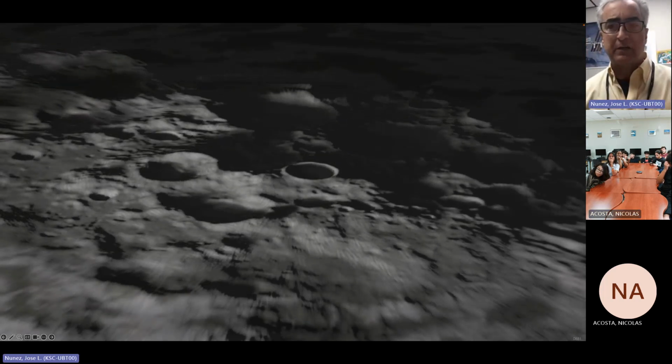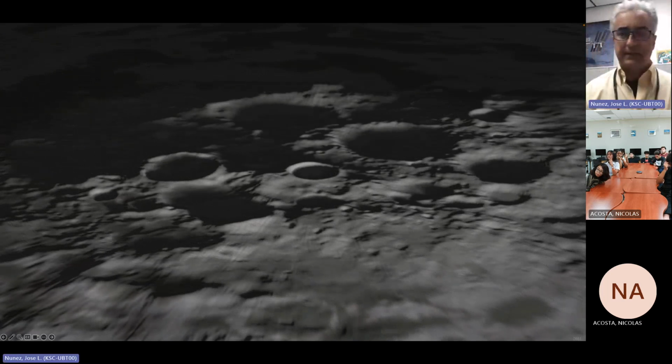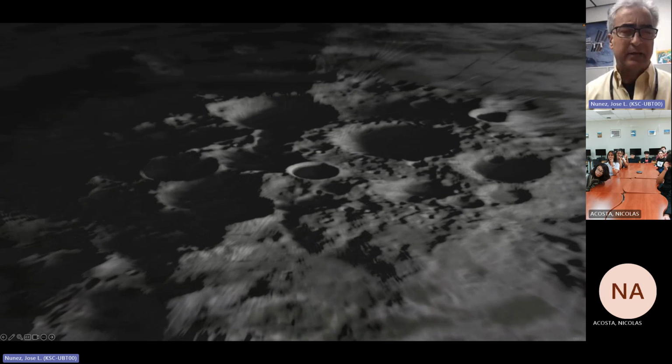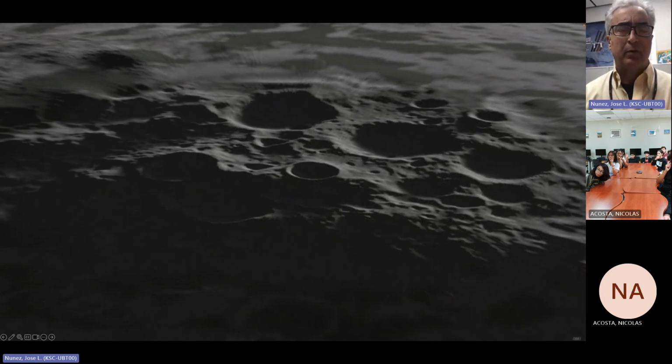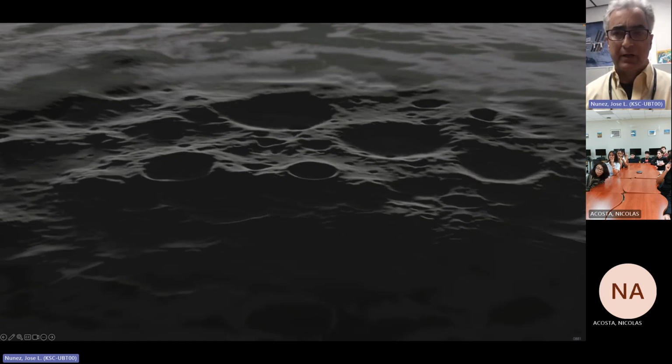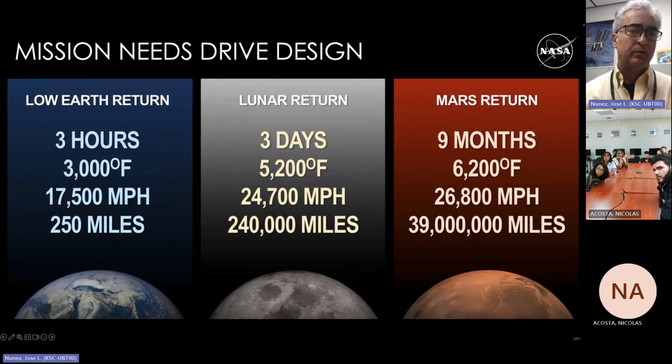This is a simulation of Shackleton crater, so it gets shadowed, it gets sun. There are areas in the South Pole of the moon that are permanently shadowed, hence there's more water. So we're interested in going into those lava tubes and seeing what the contents of the minerals are in there. That's one of the areas that we're planning on landing.